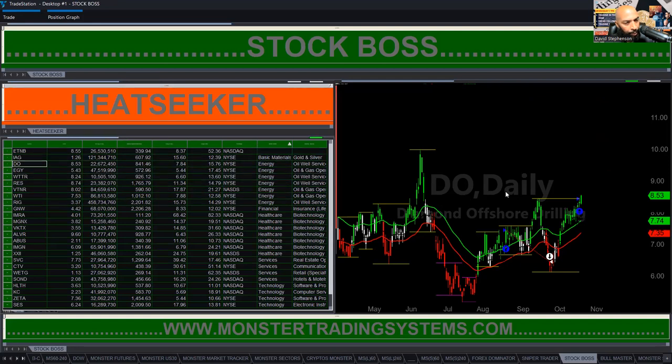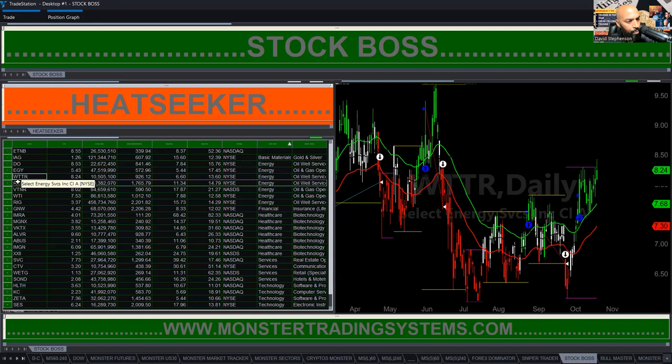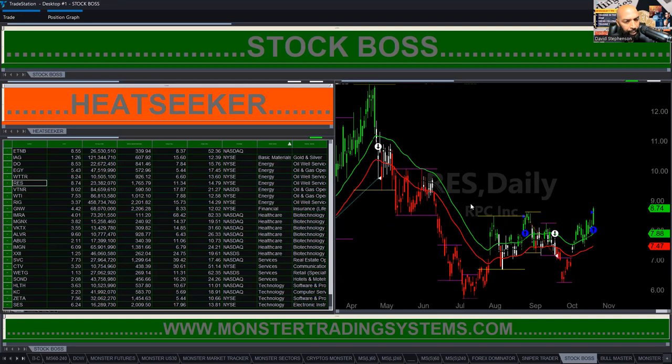Through a heat seeker here. Here is one here. What's that symbol? DO. All right, DO. No, I'm not saying take this trade, but just watch it. It gave a buy signal on the break of this resistance right here. That was to give a buy signal yesterday. Nothing here. Here's a good one here. Nice markdown phase, accumulation phase. This one failed, this buy signal failed, but we've got a new buy signal here. So I'll keep an eye on that one.